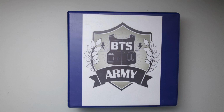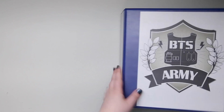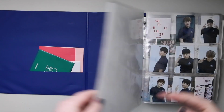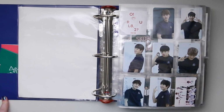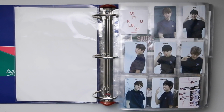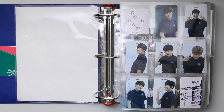Hey guys, so we're going to be looking at BTS's photocard binder. I just have them all plain, so these are just going to be back to back in my binders. Of course I have them in order of album release, I hope. Sometimes I do get them mixed up because I forget to change them later on.